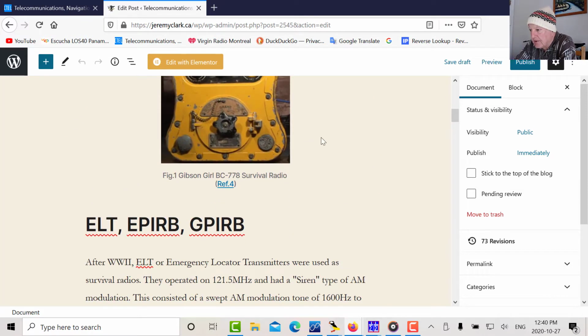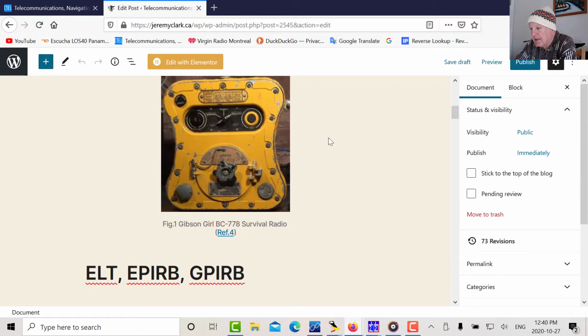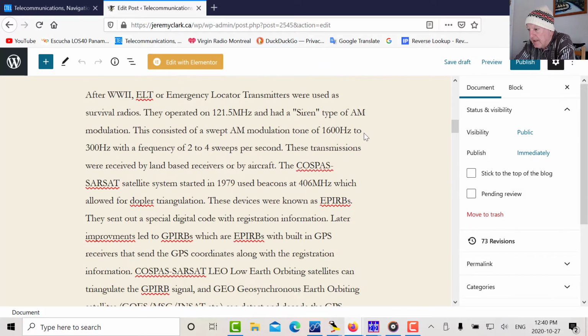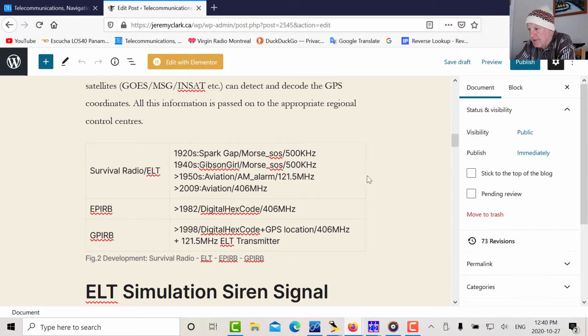There's another picture of the Gibson Girl. When I was a kid in the 60s, when I first got my ham license, I couldn't afford a very expensive transceiver, so I bought these BC surplus, I think they were aircraft radios. Absolutely incredible construction. They were really well made. And this is a series of similar radios. The BC 778 was a survival radio, really built rugged, and they probably still work today, and you can see that from the video. But here's a little history of, let's say, survival radios.